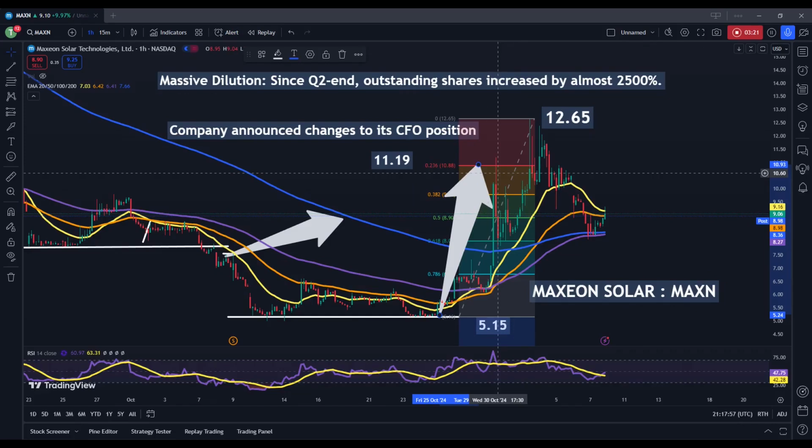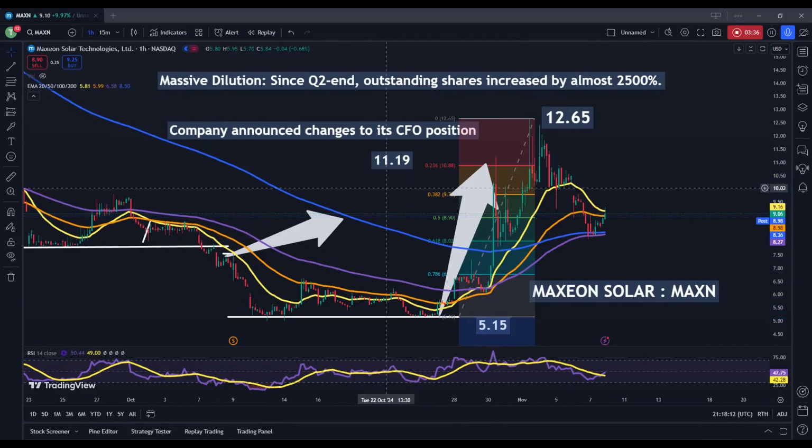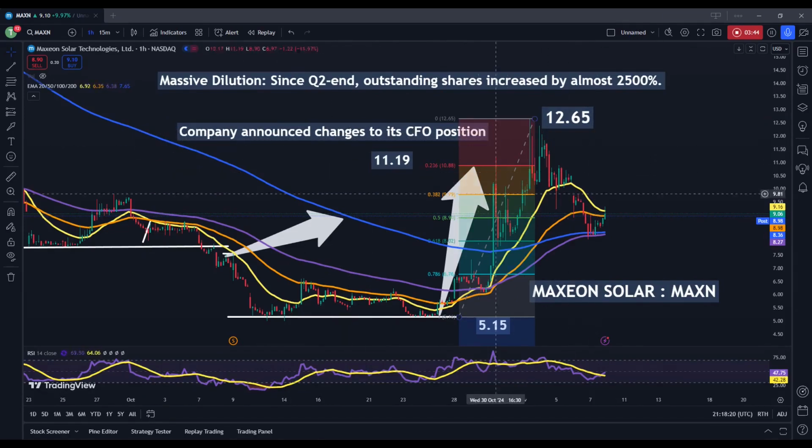If anybody's really trying to convince me that you got in around $5.15, got out at around $11.15, and then probably bought back in right around $8.15 or something like that, I just don't believe that anybody is that adept with their chart analysis skills, especially with a stock like this, because nothing actually happened here. The company just announced a new CFO. Is that really a reason to more than double in share price?